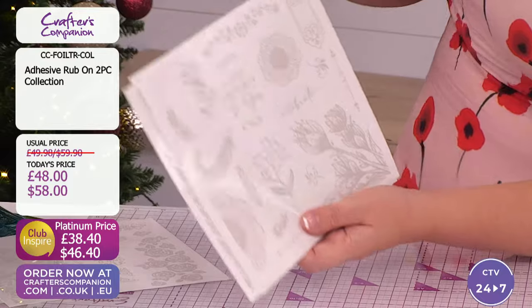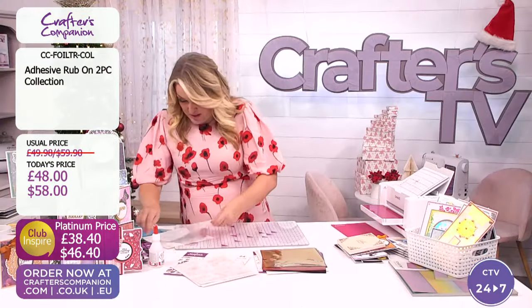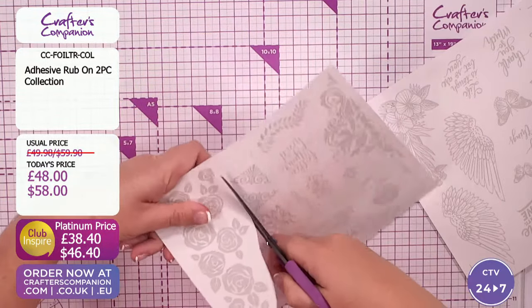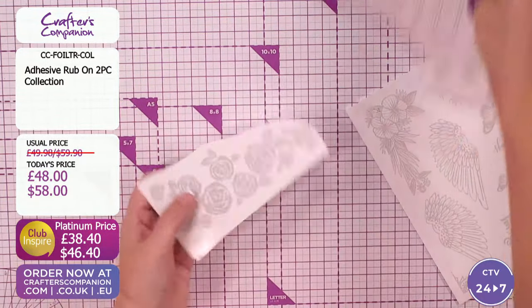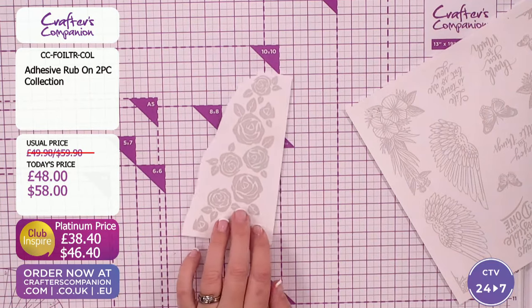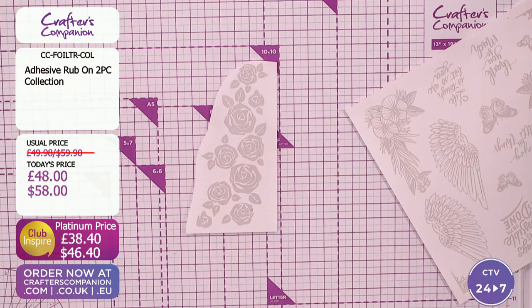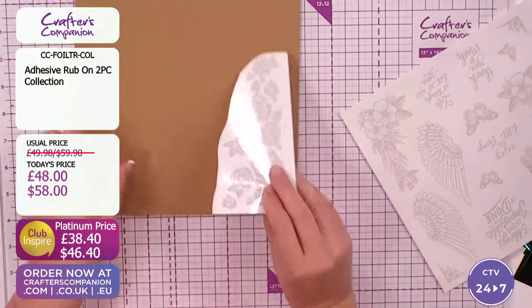But what I'm going to do is go with this one here. Now, let's imagine we were going onto, should I do this onto the vellum? Or should I do? I've got so much I want to show. Right, first of all, I'm just going to go onto the craft card. I'm going to go onto a regular piece of card, and I'm going to build up and do them all.